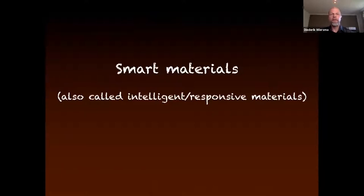So let me start with a very general introduction. This is a school, not a conference, so we're here also to learn something. So I'm really targeting this for the students.